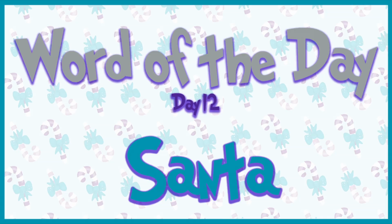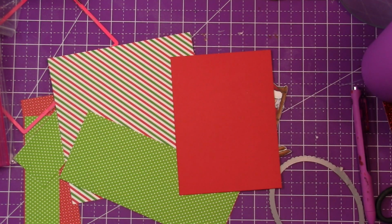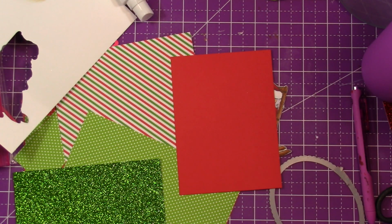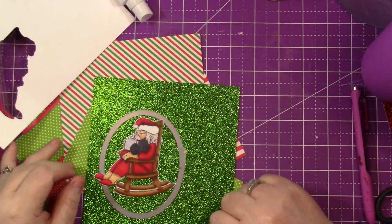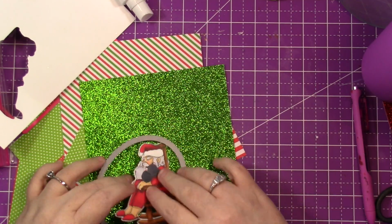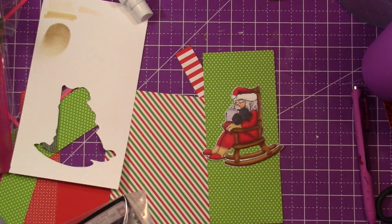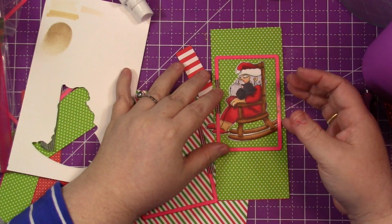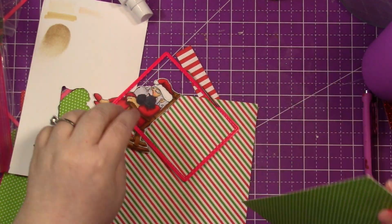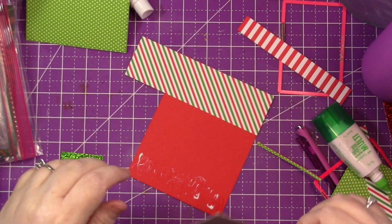So now it's time to bring in some paper. I'm, of course, using papers from Doodlebug. I went through all sorts of paper in my stash, you guys. I thought about using the paper from Echo Park, the Lumberjack, the one with the plaid. I just felt like he didn't pop enough with any of the plaids, and the plaids felt really busy. These are also some scraps from my stash that I had from many moons ago, so I went ahead and used these. I couldn't even tell you which collection these are from.